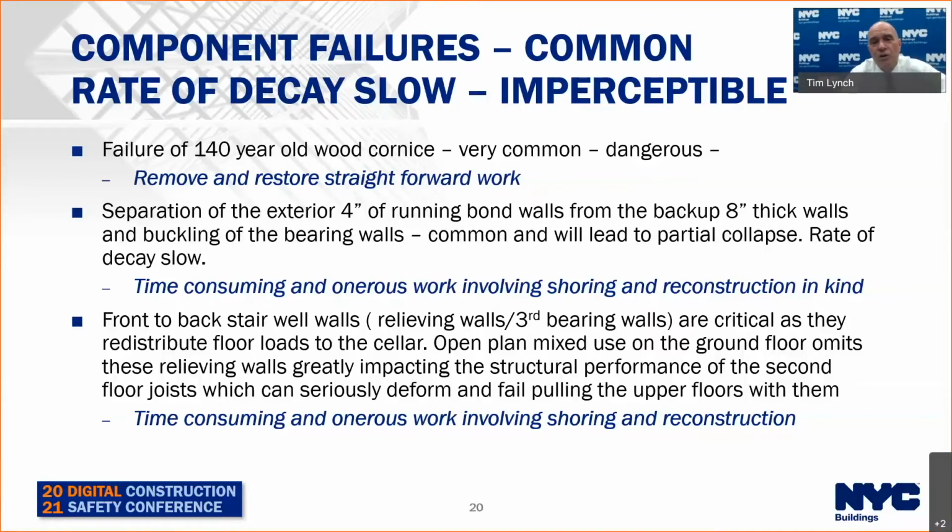End wall and corner lot buildings are unrestrained on 3 sides, which means they're free to move. The other issue about these buildings is they were allowed to deform when they were built, and I'll talk a little bit about that.